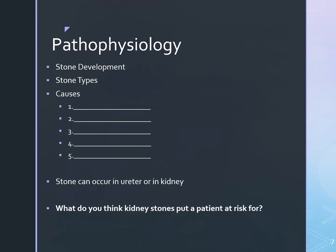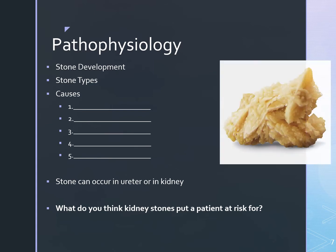All right, so I've actually got an example of what a stone looks like, so feast your eyes on this. What do you think something like this feels like as it moves down the genitourinary tract? Feels amazing.